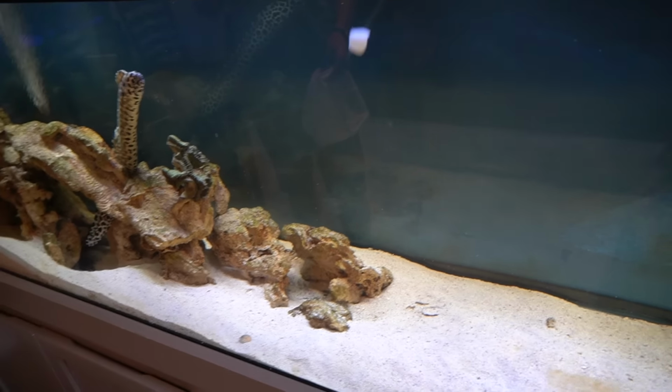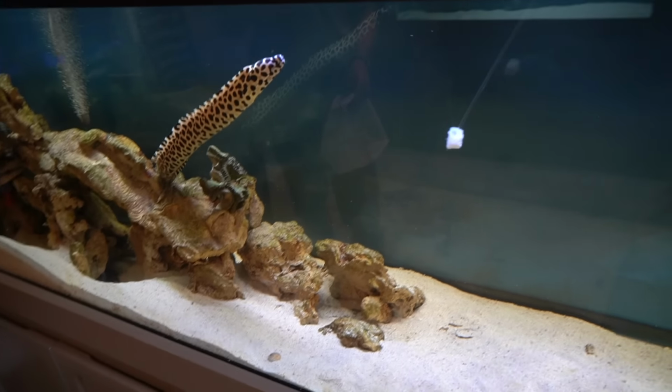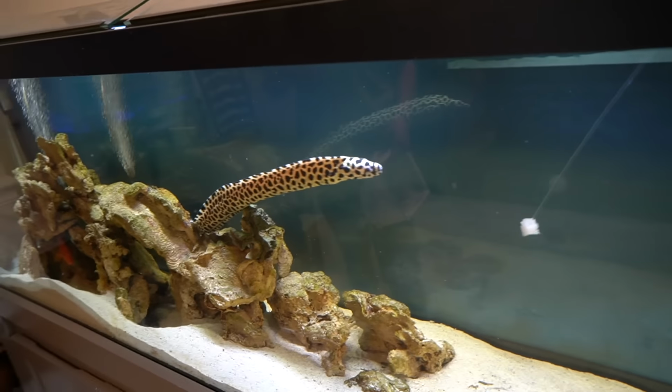Eel's just gonna take it, dude. Just get those scents in there. Oh God, eel sees it, eel sees it already. We just gotta get this shark out.